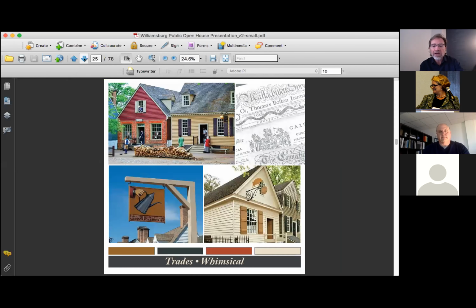The first design option, we started to pull together some imagery, and we really are drawn to some of the existing signs, of course, the architecture, the colors, and then we started to do a lot of research into printmaking and the trades. So this first option, we're thinking about using details that are a little more whimsical, but also reflect the trades that are in Williamsburg.